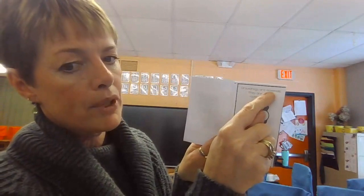Groundhogs are mammals. They are in the rodent family. Ooh, I don't like rodents. They eat plants like dandelions and grass. That's what they eat. Okay. Gonna go to page 5. Look for your 5. Groundhogs' strong claws allow them to climb trees and dig in the ground.